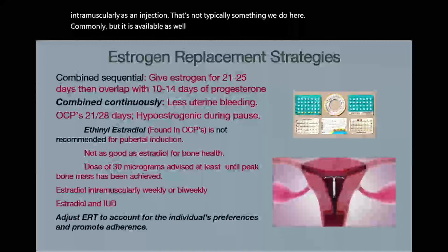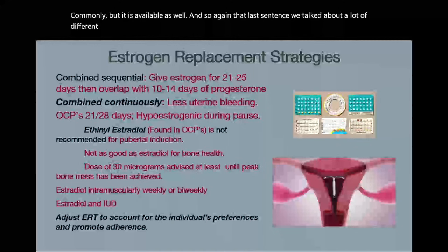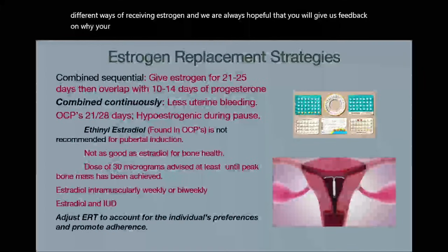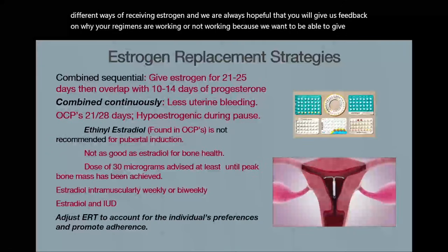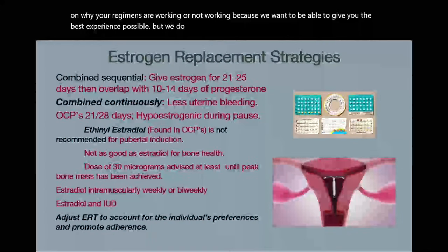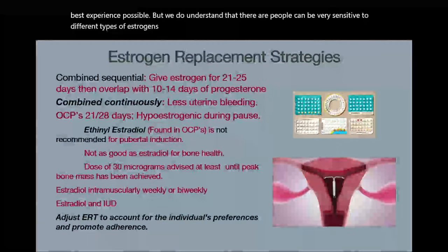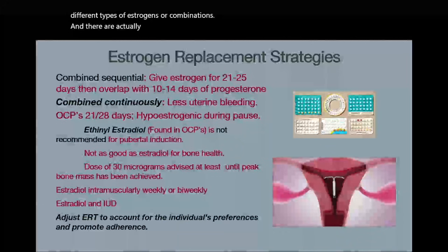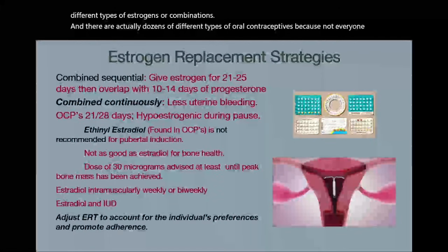And so again, we talked about a lot of different ways of receiving estrogen, and we are always hopeful that you will give us feedback on why your regimens are working or not working, because we want to be able to give you the best experience possible, but we do understand that people can be very sensitive to different types of estrogens or combinations, and there are actually dozens of different types of oral contraceptives because not everyone responds the same to different formulations.